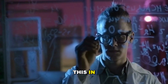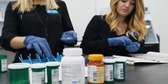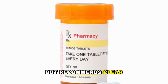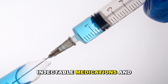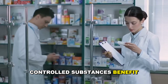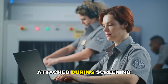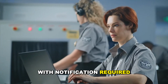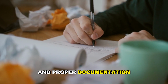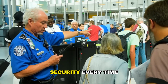Let's lock this in. Liquid medications exceed 3.4 ounces but must be declared. TSA doesn't require original pill bottles, but recommends clear labeling. Injectable medications and syringes are allowed with declaration. Controlled substances benefit from original packaging and documentation. Medical devices stay attached during screening with notification required. International travel demands country-specific research and proper documentation. Follow these official TSA guidelines and breeze through security every time.